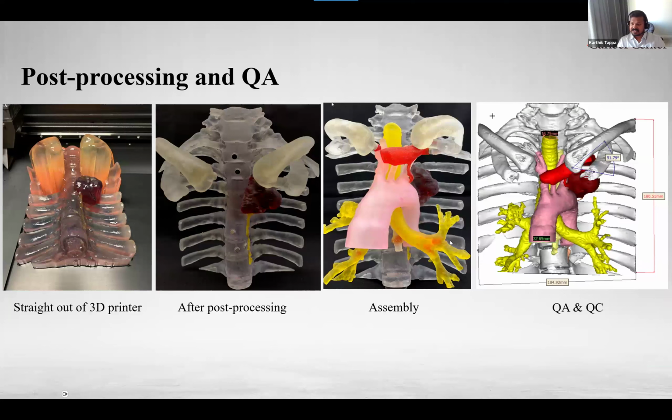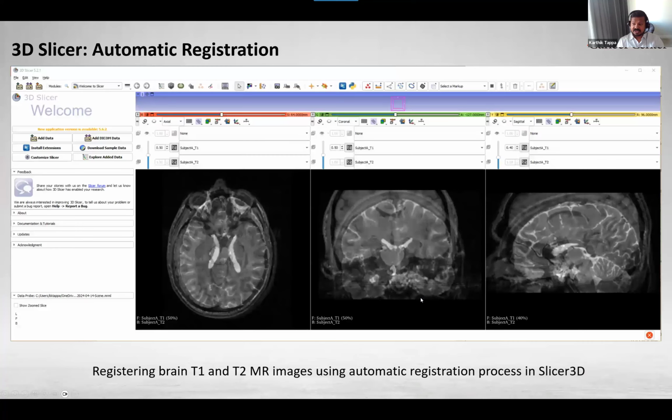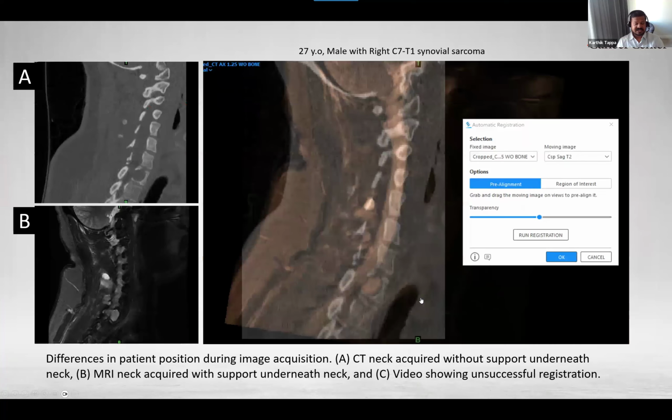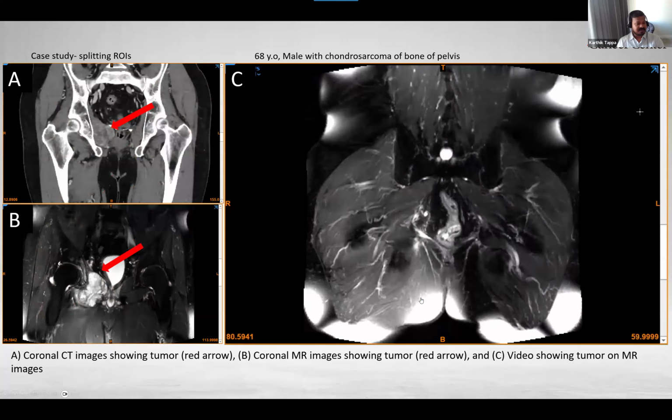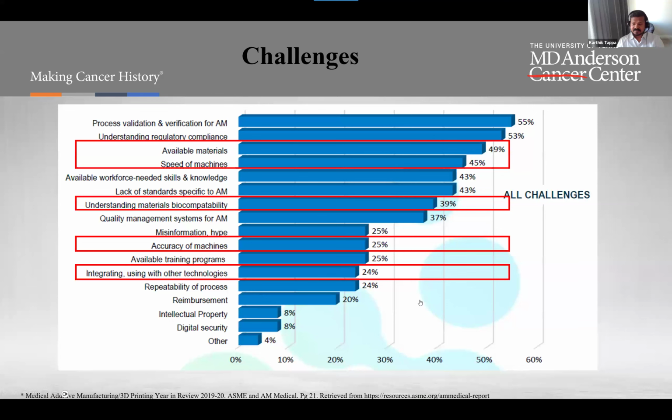For me to 3D print this model, it took 3 days, 5 hours just to print it on the machine. And before I even started the 3D printing, it took me at least 1 or 2 days to segment out regions of interest and get it validated with a radiologist as well as a surgeon. So it takes a huge amount of time. Speed of the machine is still an issue here. That's the reason we cannot use 3D printing in emergency case situations.